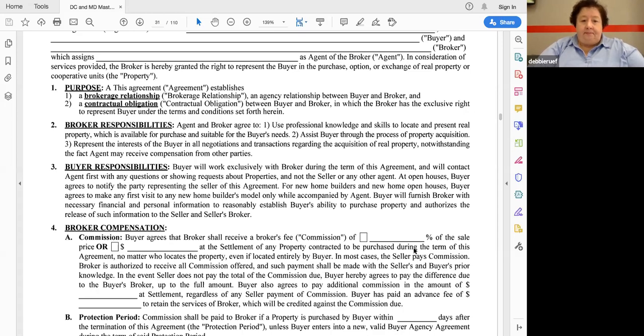So the purpose: this agreement establishes a brokerage relationship, an agency relationship between the buyer and broker, and a contractual obligation between the buyer and the broker, in which the broker has the exclusive right to represent the buyer under the terms and conditions set forth. Before you have a buyer sign this agreement, always ask, do you have a written agreement with any other agent? If they hesitate in any way, shape, or form, you need to do a little probing and make sure that they really do not. They can say, well, I've been talking to another agent. Okay, great. But do you have a written agreement with another agent? Make sure, because exclusive means that the buyer has an agreement with one broker, not multiple brokers, okay?